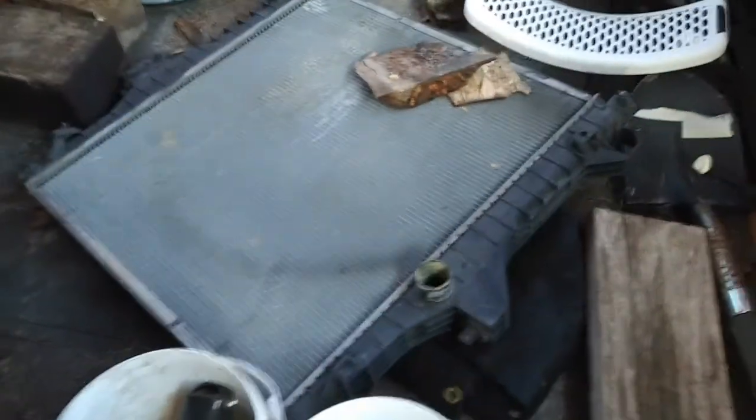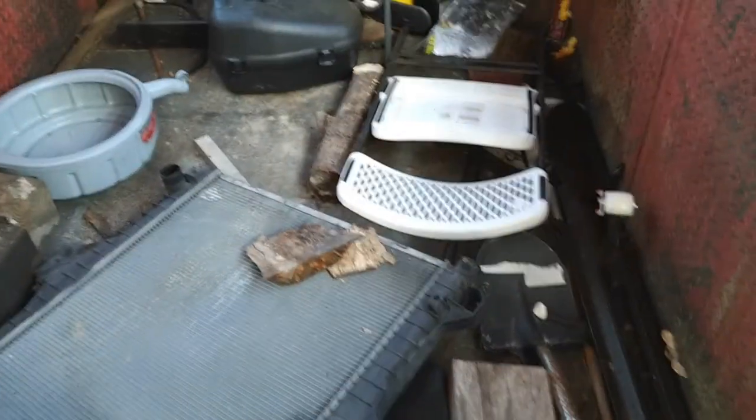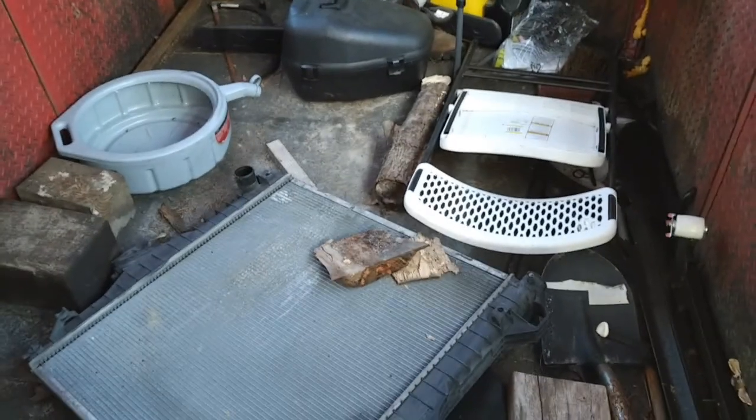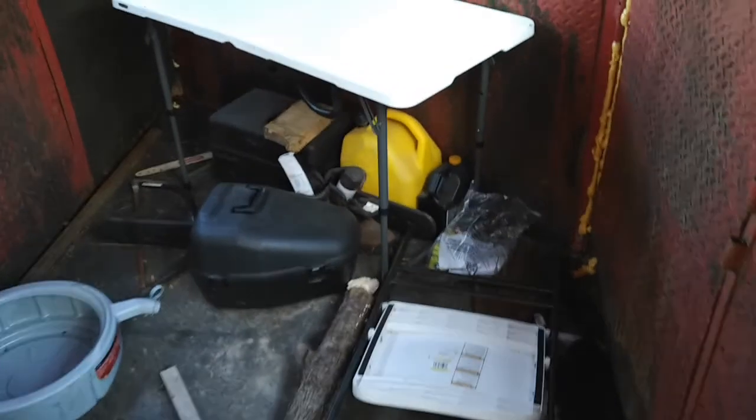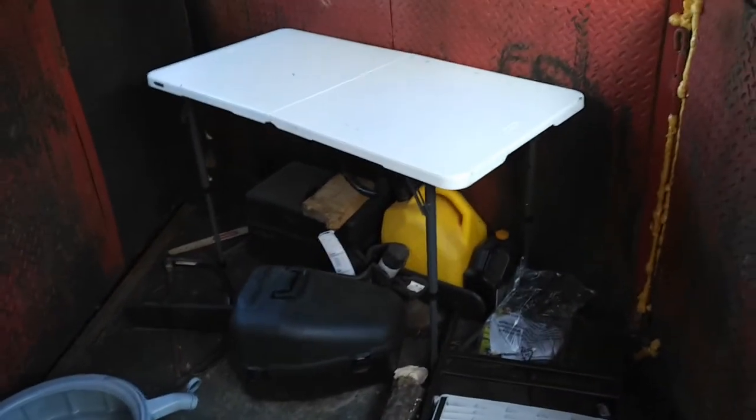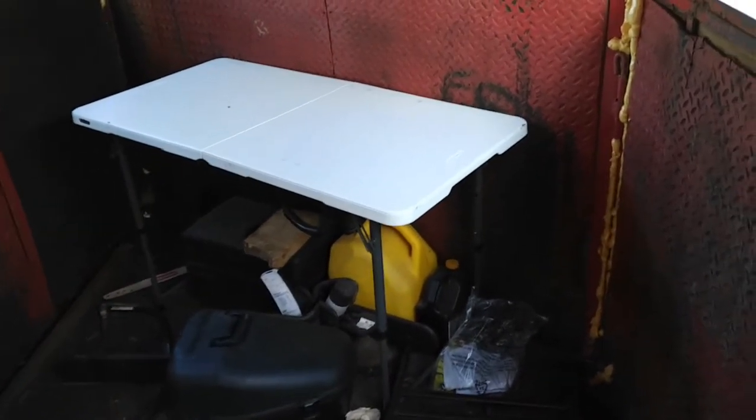Here's the old 5.9 radiator. I've thought about doing a repair on that someday. That would be a cool video. So I still have that radiator. You know, I've got a table and a chair. If I wanted to sit back here, like on a nice day like today, I could sit in here and hang out.